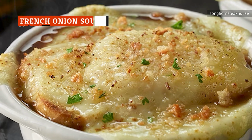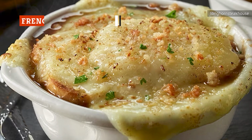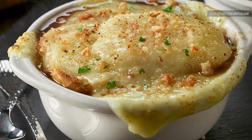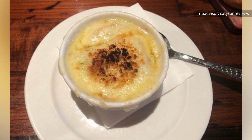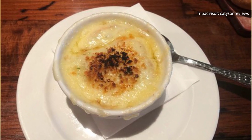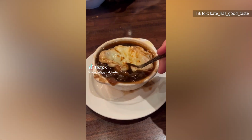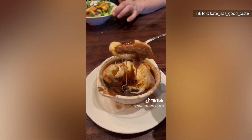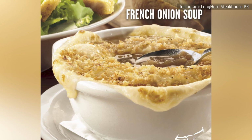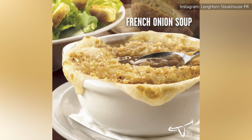The French onion soup sold at Longhorn is said to be very tasty. It seems to be your traditional French soup fare made with beef broth, but it's the details that make it so delish. The soup envelopes seasoned croutons and is topped with both Swiss and provolone cheeses. Parmesan and garlic are then dusted on top for an additional flavorful finish that takes this French onion soup up and over the edge.